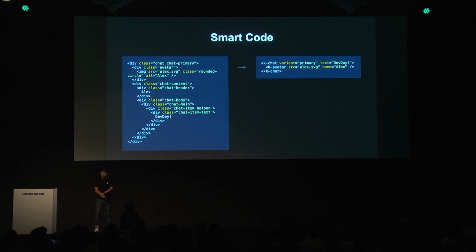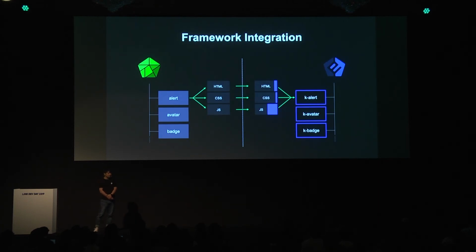With Custom Element, your codes become simpler and more comprehensible. Code written in Coromo is displayed in a smart format in Coromo Element, as you can see here. You no longer need to use div everywhere.